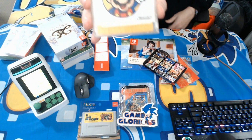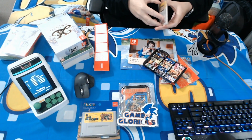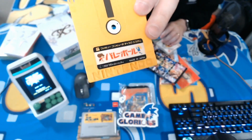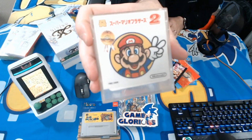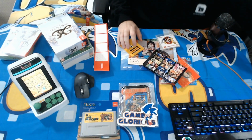So I also picked up a Famicom disc game. What game do you think it would be? Super Mario Brothers 2. Which is kind of cool. So yeah, I picked up Super Mario Brothers 2. I don't have a disc machine to run this, but yeah, actually, give me a second.